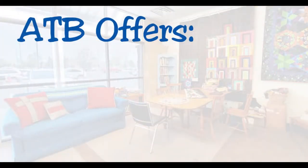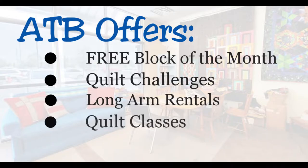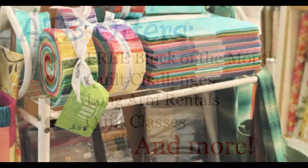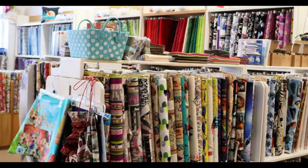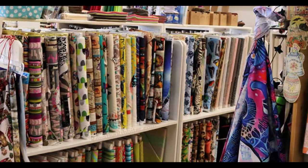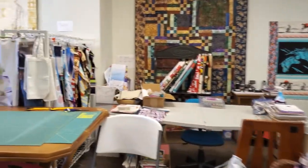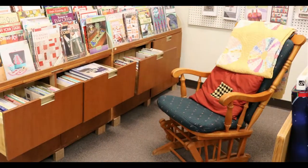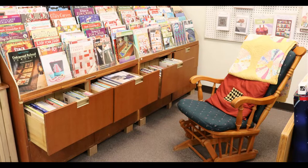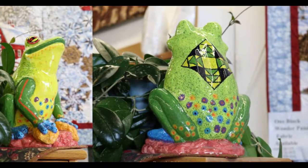At this quilt shop, you can not only find a free block of the month, but also quilt challenges, long arm rentals, quilt classes, and much more. I put all my effort into doing a newsletter. I write a newsletter once a week. And in the newsletter, I put all the new fabrics in. And I tell you about events that are coming up, all the calendar for the classes. Like we just did a quilt challenge. It ended yesterday, so we have to get the quilts. We had two people turn in quilts. So we have to get those quilts up so everybody can see what that was. Anything else unusual that's going on. And then I write a short humor blog.